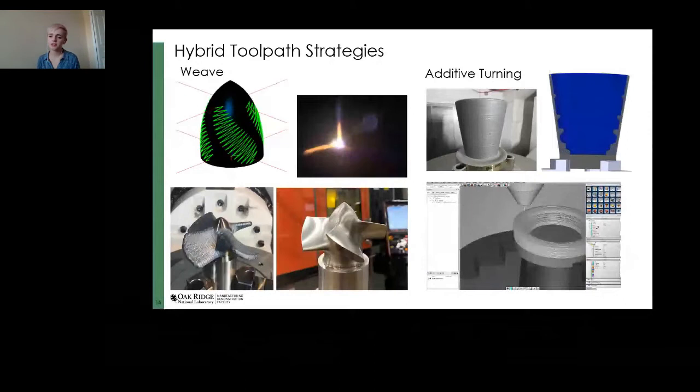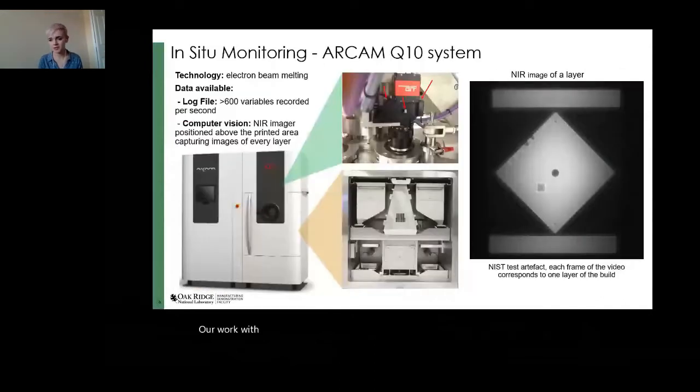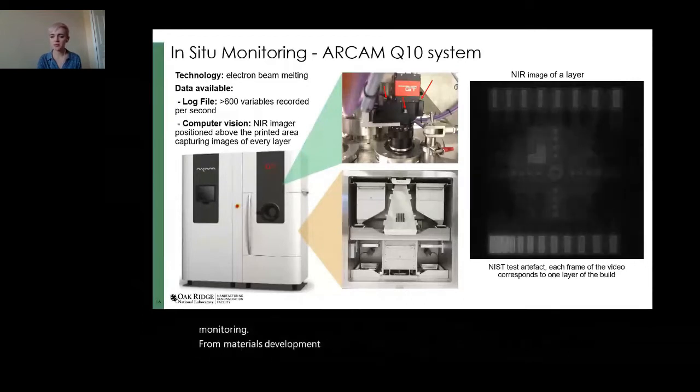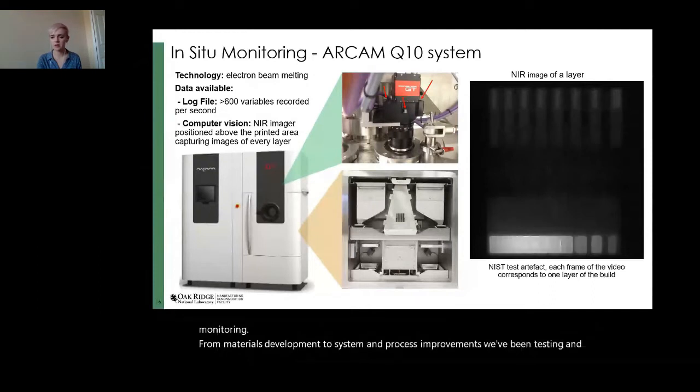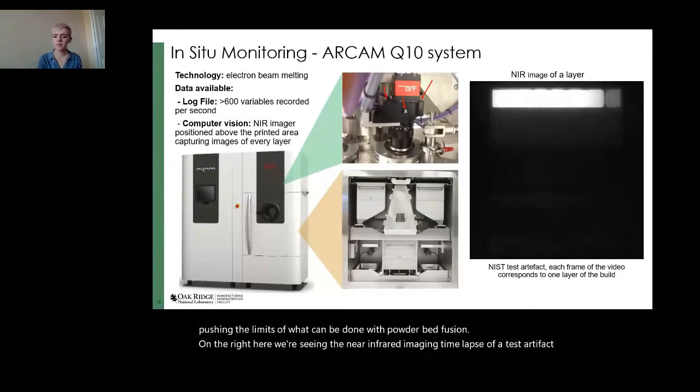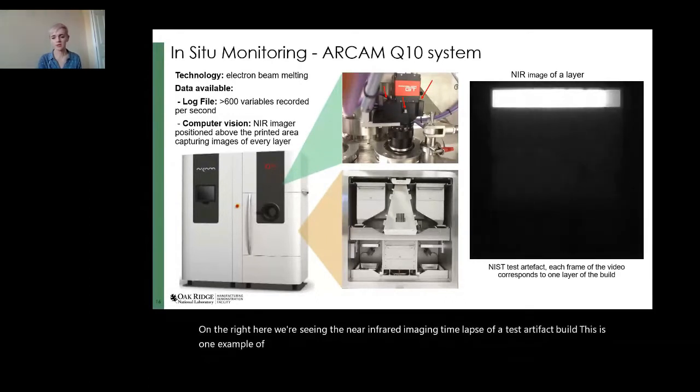Now, our work with electron beam melting was the first additive research program at Oak Ridge. One of the main foci of this research is building the digital thread through in-situ process monitoring. From materials development to system and process improvements, we've been testing and pushing the limits of what can be done with powder bed fusion. On the right here, we're seeing the near-infrared imaging time-lapse of a test artifact build. This is one example of in-situ part modeling for defect detection.